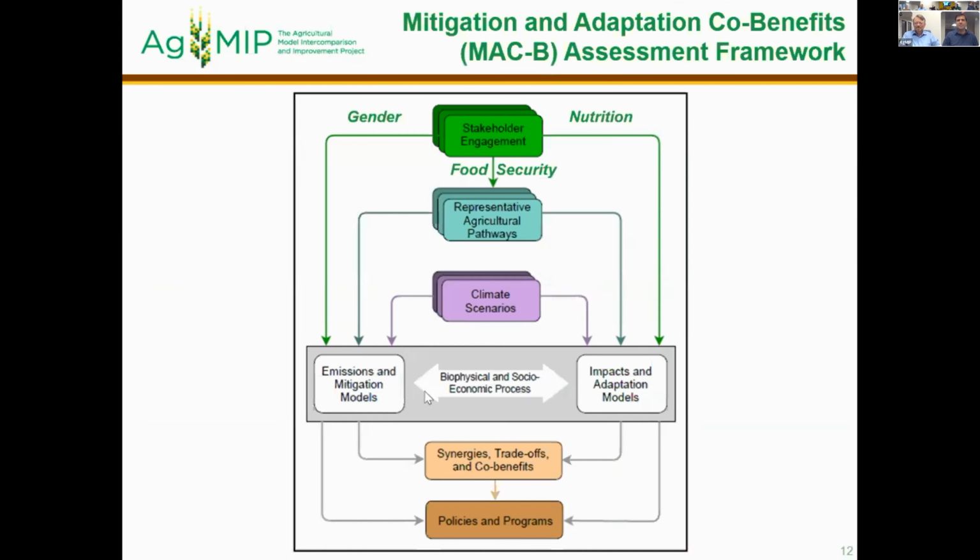Here's just one example of something that keeps popping into my mind during the course of this week, which is that we have efforts within AgMIP right now to think about mitigation and adaptation co-benefits, which is really encouraging us not to develop models only on the impacts and adaptation side or only on the emissions and mitigation side, but how do we connect these two?